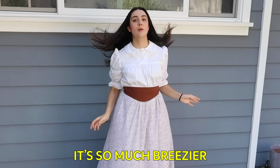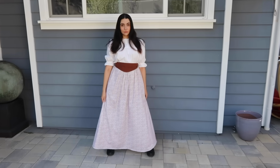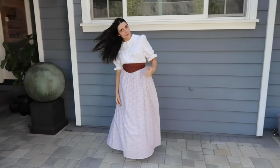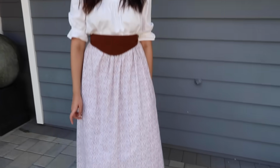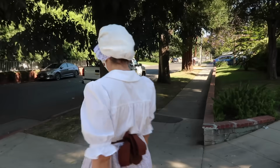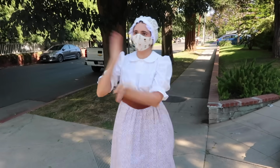Oh, it's so much breezier without the bonnet on. And without it, the vibe of the outfit really changed. I feel like with the bonnet off, it's a little less 1870s and a little more 1970s. Kind of like a prairie dress look. I think it's actually a lot more wearable like this. It's Sabbath Night Fever. Yeah, it's going from bonneted to Allman Brothers. So overall, it's a pretty versatile look. Woo. Is there a bee on me? 8 out of 10, would buy again.